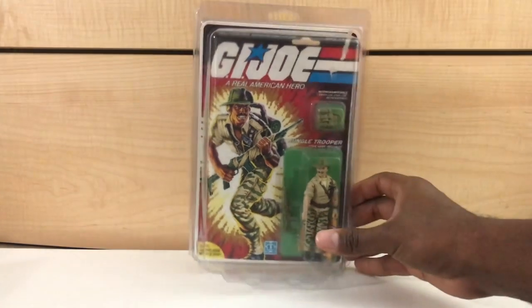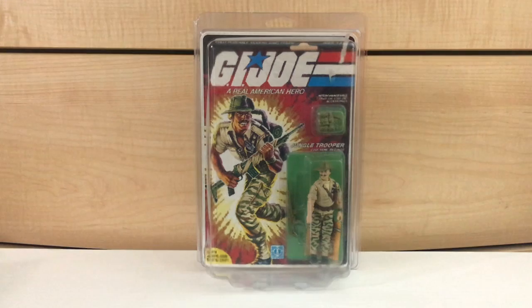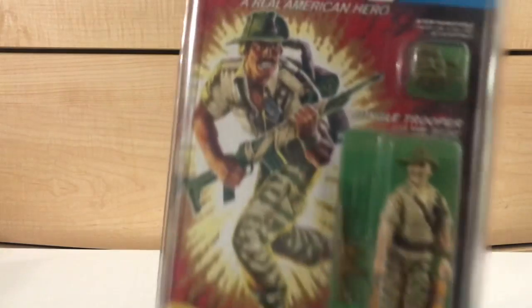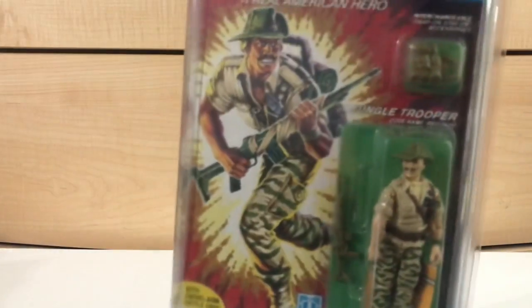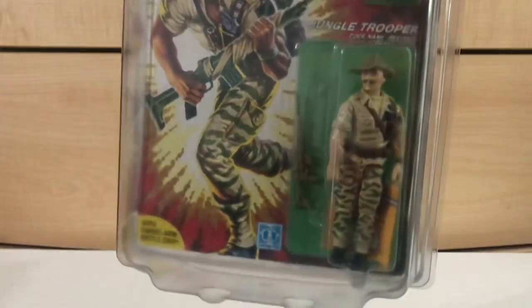Now I bought this on Black Friday. There was a sale for like 30% off. So I definitely took advantage. The price on it was 170, but with the discount, I wound up saving $50. So this was 120 for a sealed Recondo. As you can tell, there's some little tearing right there, but I don't care. Check this out.